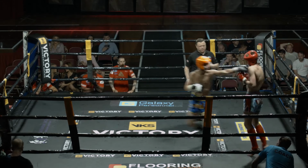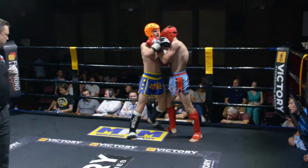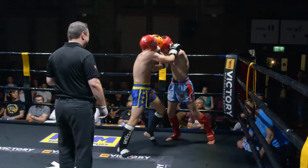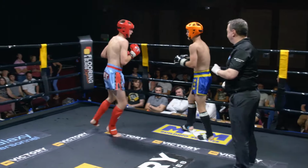Now starting to tire, the two fighters. Just seeing the pace go out of those shots now. Just getting untidy, isn't it? A little bit scrappy. But still, he's going to get penalised for that double arm.